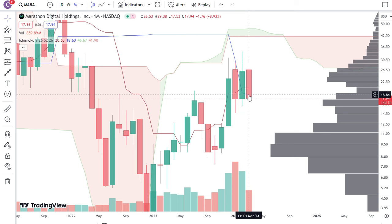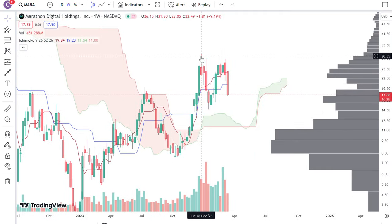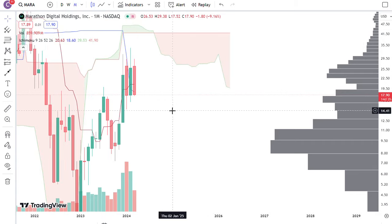So why do you think breaking down below is necessarily going to mean anything? If anything, it looks like the wick is becoming less and less. It looks like we just found support, or this volume shelf over here, for the month. So I actually think it's just been going sideways, consolidating. And if you look at the weekly, it's been making higher lows after higher highs, and right now it's trying to form a higher low. I'm not really that concerned about the price history here.